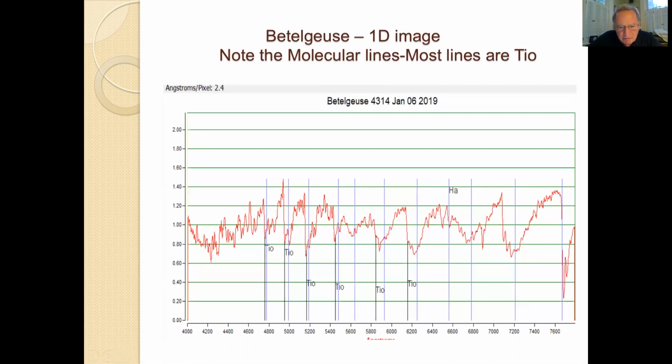So here is Betelgeuse. Now we're back to the 1D. And this looks a little different than the A0V or Vega spectrum for a couple of reasons. As I said earlier, the Vega image was in pixels. It was not calibrated. In this image, we're looking at Betelgeuse, and the actual 2D image has been calibrated.